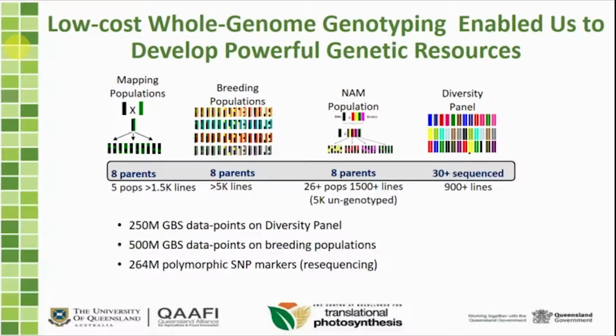And in terms of data points, we have 250 million genotyping by sequencing data points on the diversity panel, 500 million of those in breeding populations, and 264 polymorphic SNP markers from resequencing. So just to throw some numbers at you, because we'll later get some phenotyping numbers that will match these sorts of things.